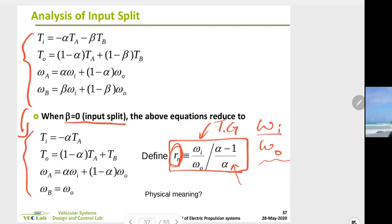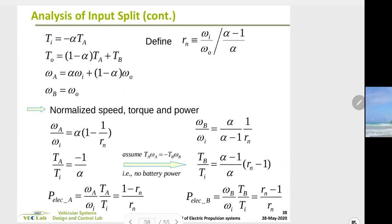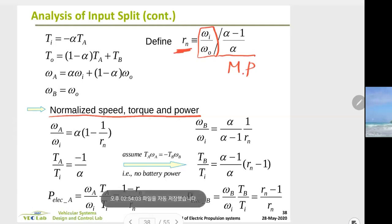So we have these 4 equations, and we are going to normalize speed, torque, and power. But anyway, this mechanical point, we are normalizing the transmission ratio with it. So this is the transmission ratio normalized by the mechanical points. And now we want to normalize speed, torque, and power.